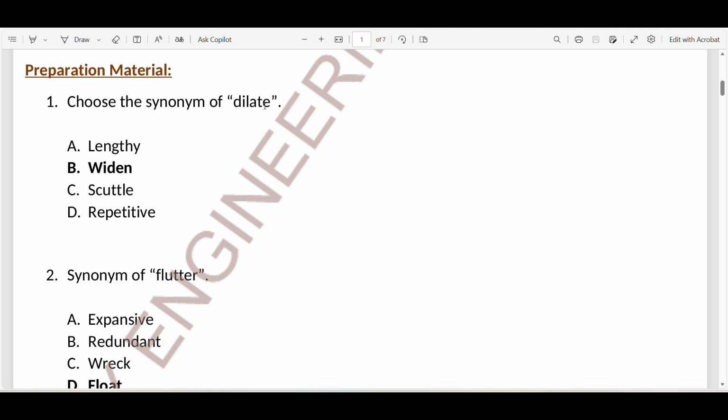So what is the synonym of dilate? When you see here, we are having lengthy and widen and scuttle and repetitive, and the synonym of dilate means the width. Okay, so widen is a correct option. These are memory based, so there is no scope of explaining these questions, right? Okay, so synonym of dilate is widen.